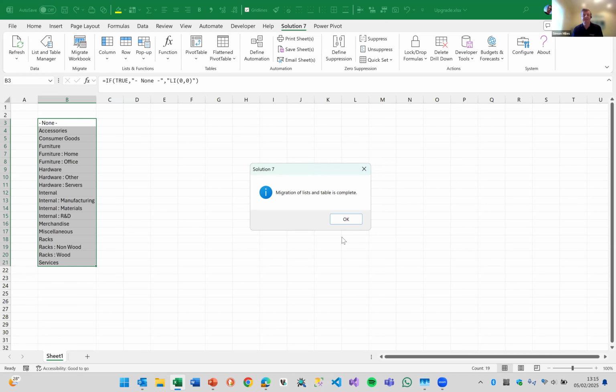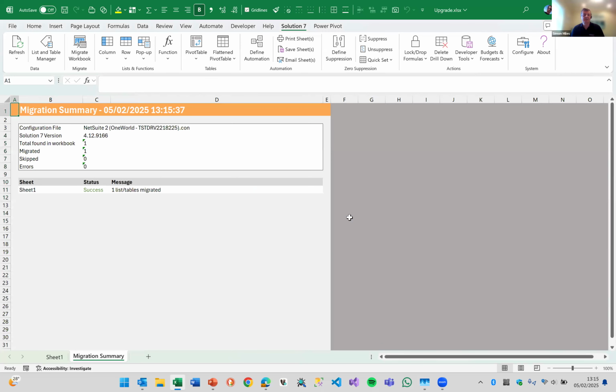The first one is always the slowest. Once it's migrated the first, then the rest of them are fairly straightforward. Once you click on OK, we give you a summary sheet just to tell you what worked and what failed. So we think this is a better way of doing it than using the list and table manager. The list and table manager gave us a great foundation, but actually we found that this is a much better way of doing it, because we can now leave you with a mini audit trail of what worked and what failed.